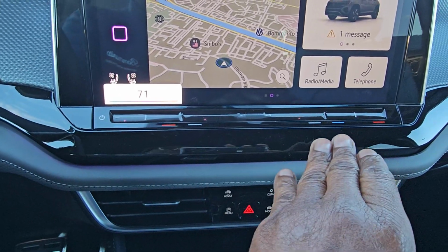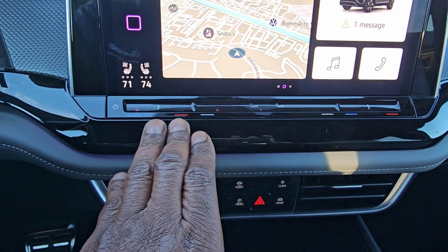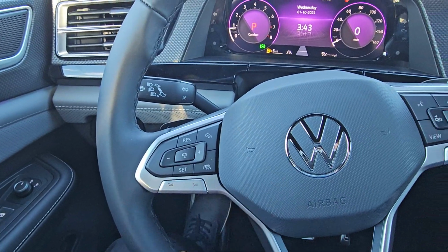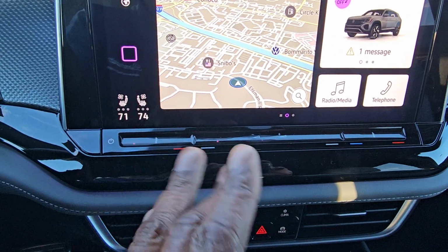This is not backlit, and it's not that big of a deal. It's really not. The things that are here is the power button for the radio, your climate control there, and then also the volume control right here in the middle. You already have volume control over here on the left side on the steering wheel. So I don't ever use this in my Golf R. Even though it's not lit up, it's not a big deal for me.